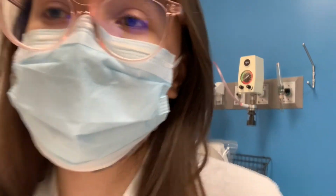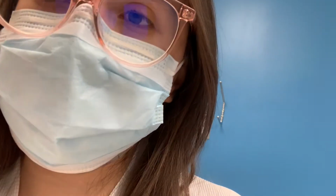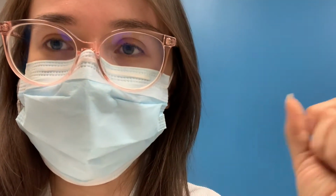It just feels like someone's just touching it. She touched it for a little bit, and that's when they put the machine on me to suck out all the air and put in the saline. So it really wasn't bad.